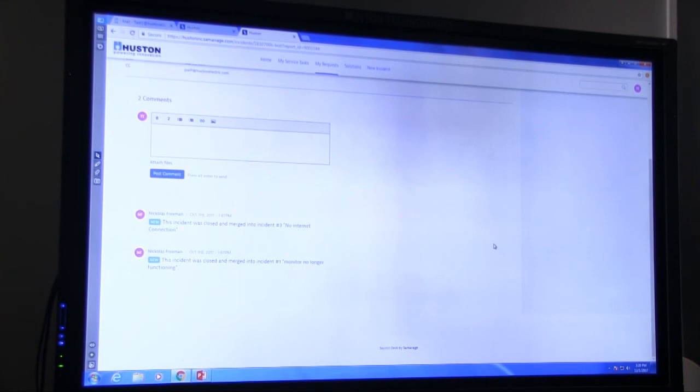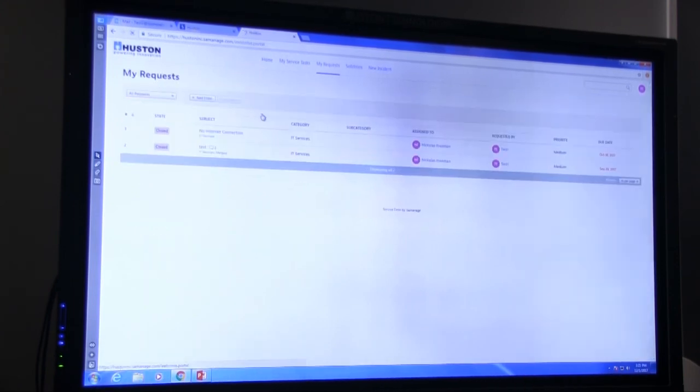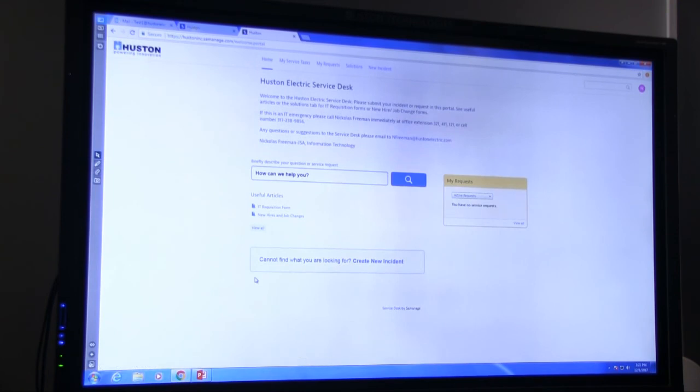If IT says, hey, scheduled appointment for Tuesday, it'll show up in the comments section. You can also provide your own comments and reply back saying it doesn't work, or issues ongoing, here's the updated form, et cetera. You can still attach files and post your comments. Essentially, if you have any additional questions or need additional help, please feel free to reach out to myself.